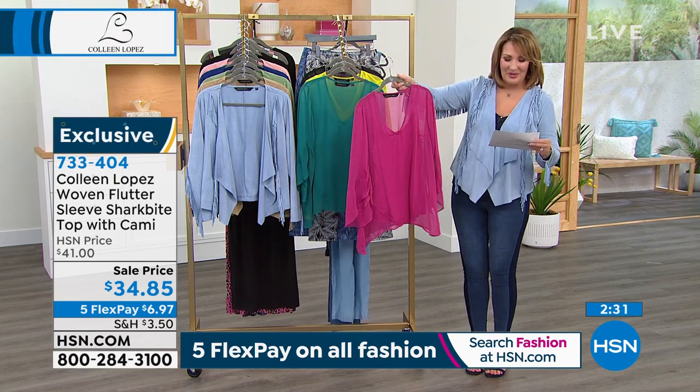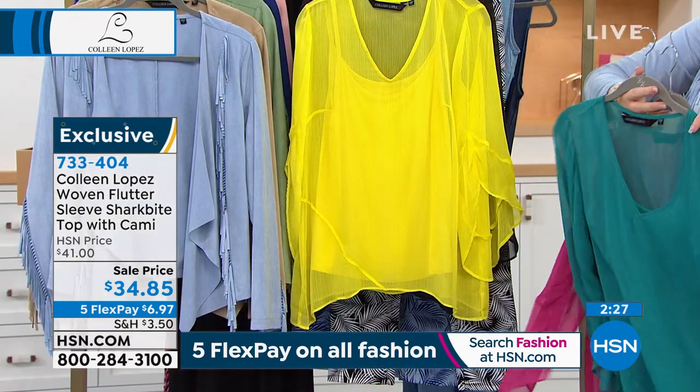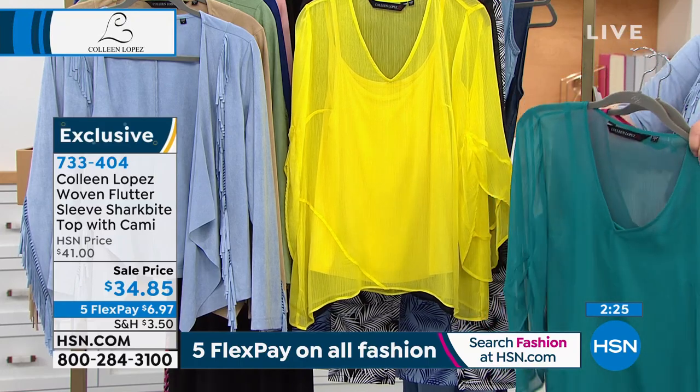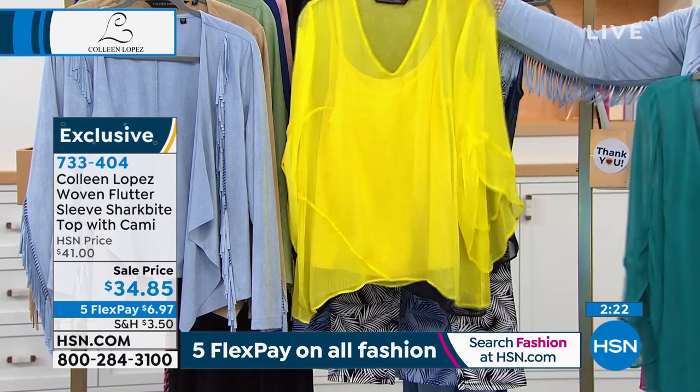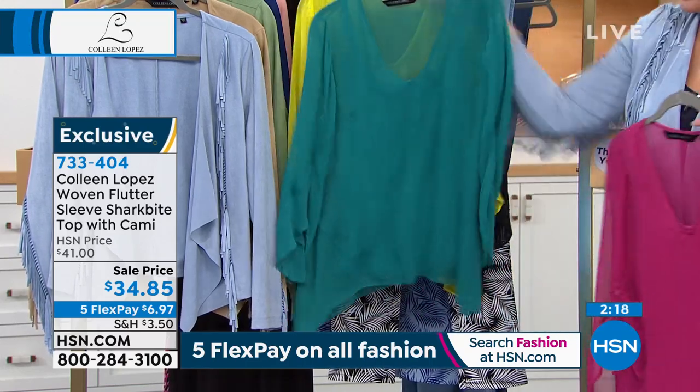There is the beautiful Springberry one more time. There is the teal color. Love it. Here comes the yellow. This is the one we could just call citrus yellow. And then we also have it in solid black. Miss Tina, what do you think? Do you like this one?